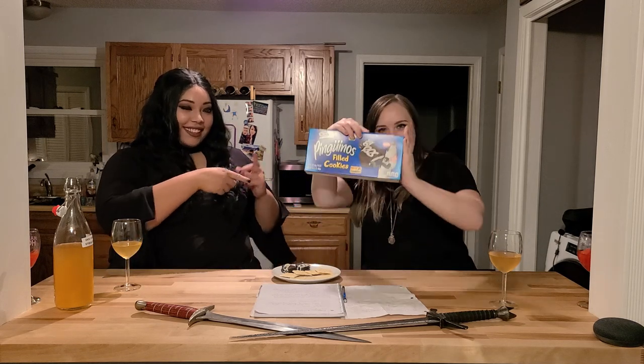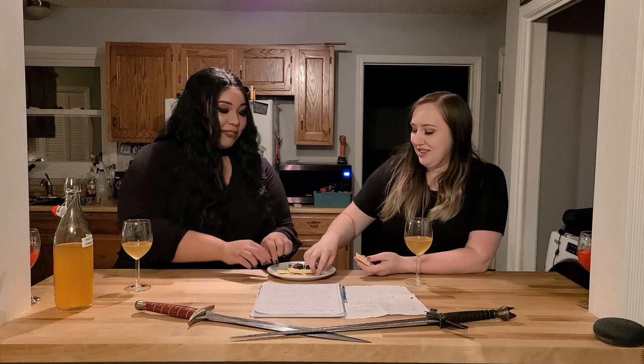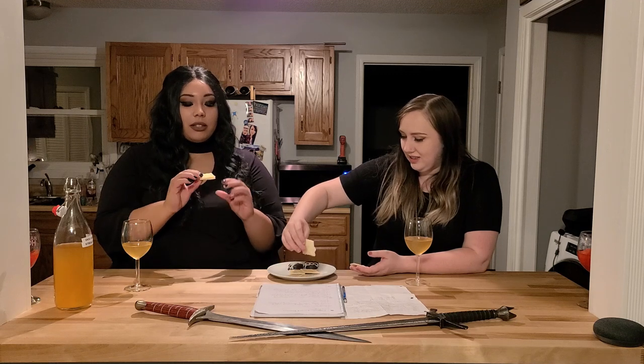We have cheese from Aldi, crackers from Aldi, and Pinguinos! Okay, so this is a nice little sample platter just to get an idea of what might pair well with this nice little mead. I'm just gonna dig in. I'm actually really hungry. So just get a little piece of this. This is habanero jack cheese. It smells very spicy.